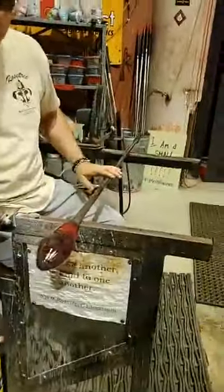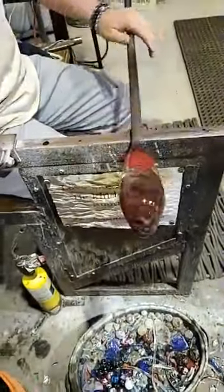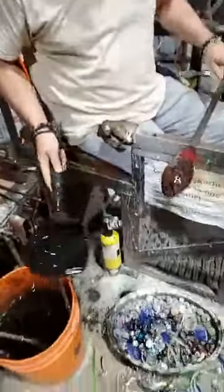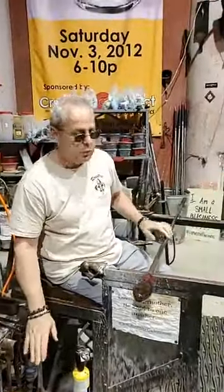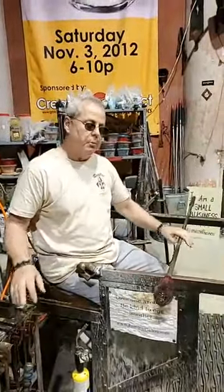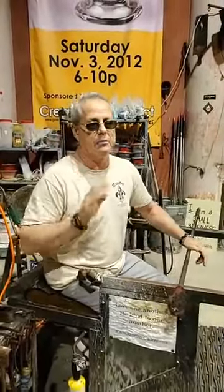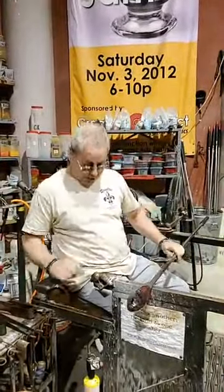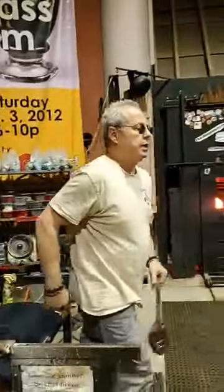So my next step is going to get one final gather, and I'm going to use this tool, which is called a block, to shape that last gather instead of the Marver, because the Marver cools it off a lot quicker than the wood block. So I want that time to spend with the piece, so that's why I use the wood block. All right, so you see the color is pretty much gone. So, last gather.